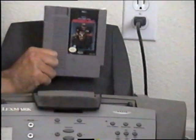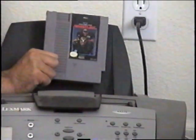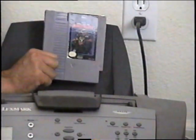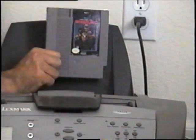But yeah, it's definitely a game you'd want to check out. I don't know if this will ever come on the Virtual Console, but if it does, definitely check it out. It's a decent game, but still, it's a little stiff for the only WCW wrestling game on the NES.